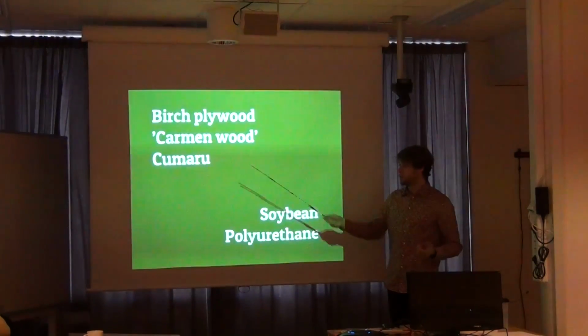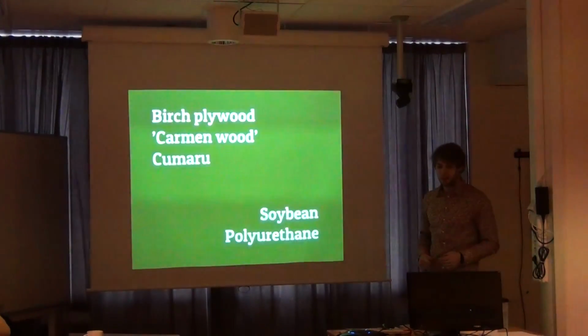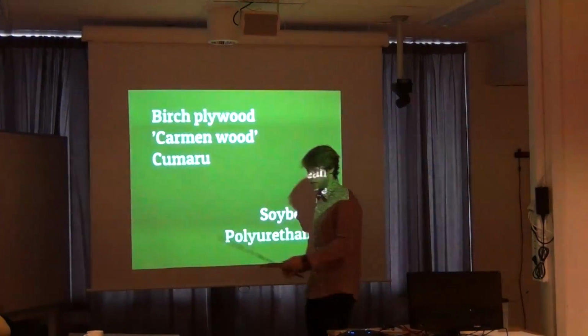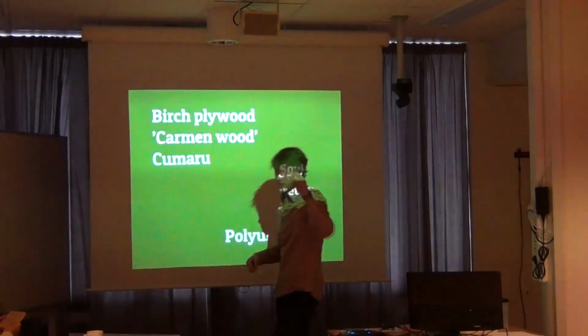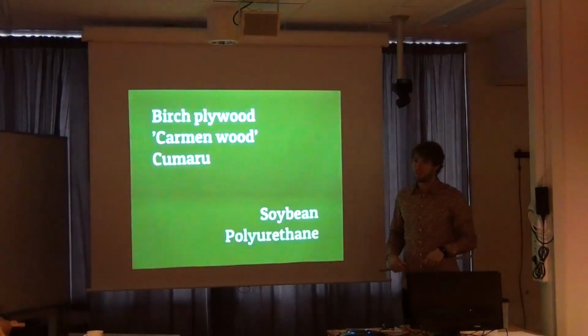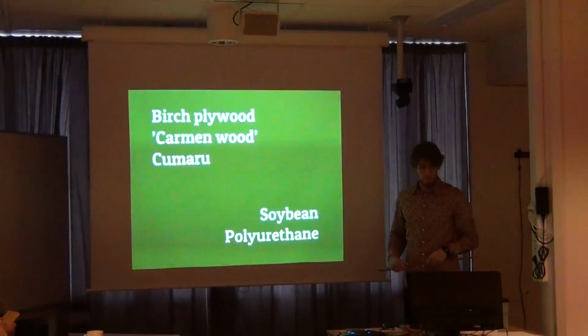Yeah, and then of course Kymaru, the solid wood species I tested, was also really strong. I mean, it's a really dense wood. I can maybe show it around. It's close to the density of water, so it's quite heavy.